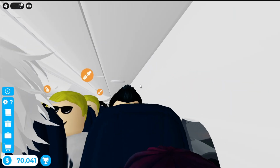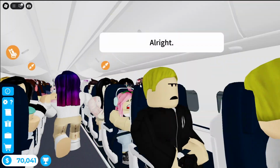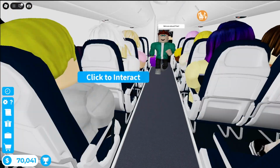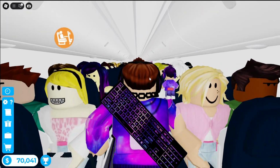Also, the headroom is pretty bad on this plane too, but that's just the 737 thing. Well, I mean, not really. That's just what it looks like in the game for some reason, because I've flown the 737 many times, and its headroom's pretty good.